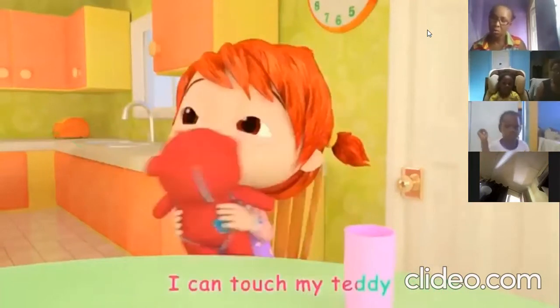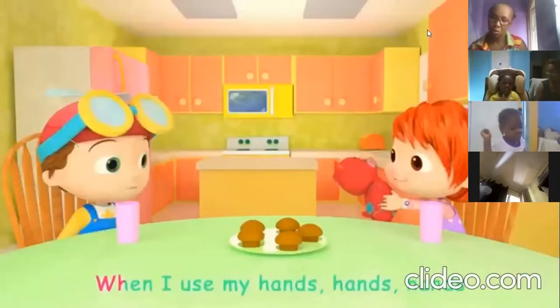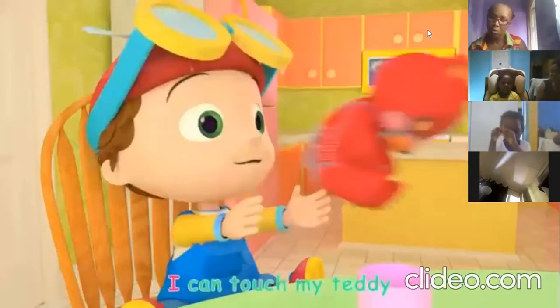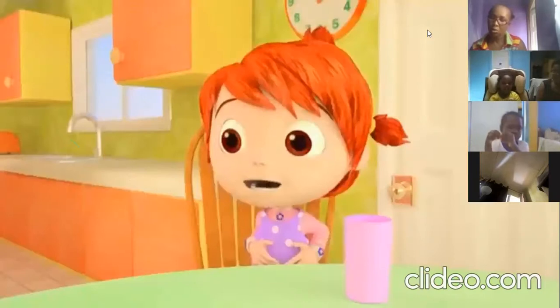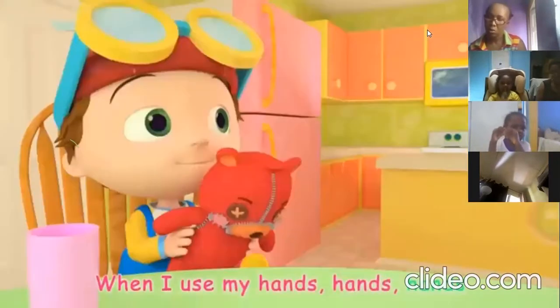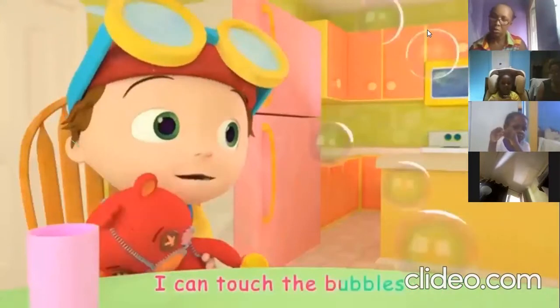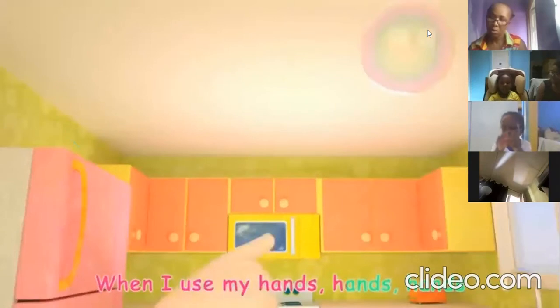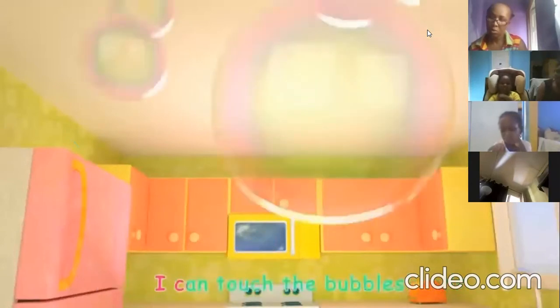My teddy. When I use my hands, I can touch my teddy. When I use my hands, I can touch the bubbles. When I use my hands, I can touch the bubbles.